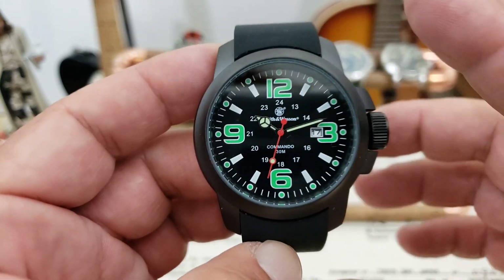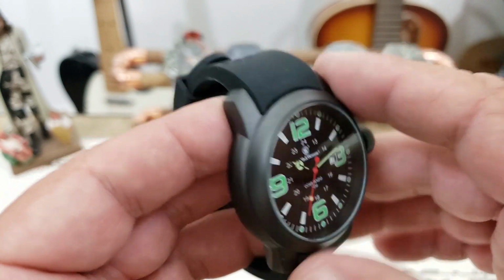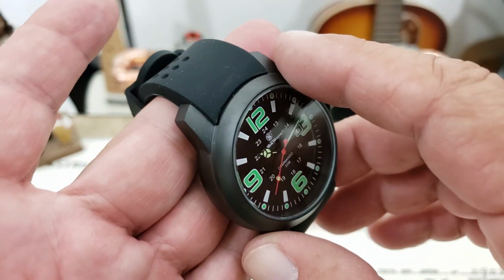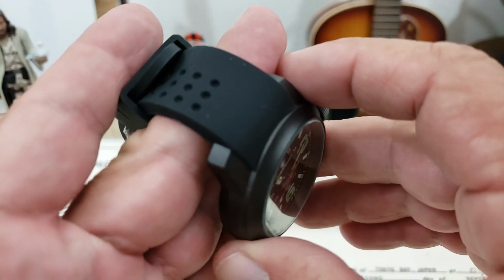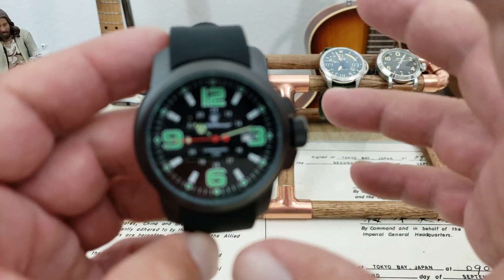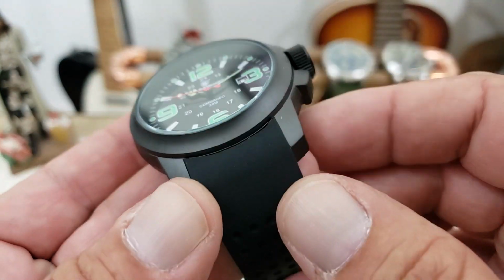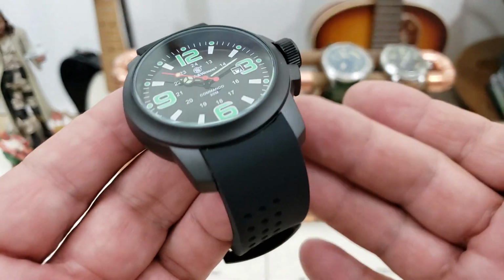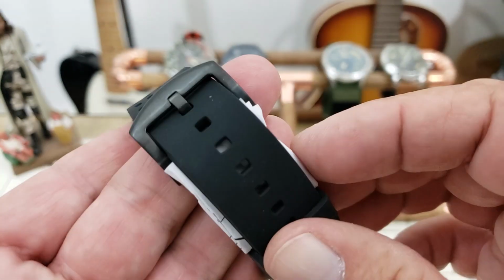But one of the really cool things that I also remember about this watch is that not too long after I picked it up, I actually started getting into automatics again. And my first one was the Mako XL. What was funny was this rubber silicone style strap actually fit the case of the Mako XL perfectly. And it was a really, really comfortable strap.